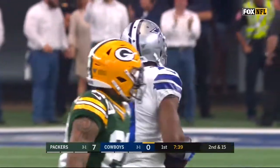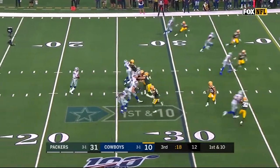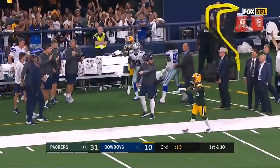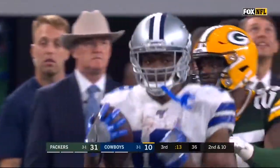Second down of 46. Scott down the sideline, and the pass is incomplete. Out of bounds was Amari Cooper. Good coverage by Alexander yet again. They were stride for stride.